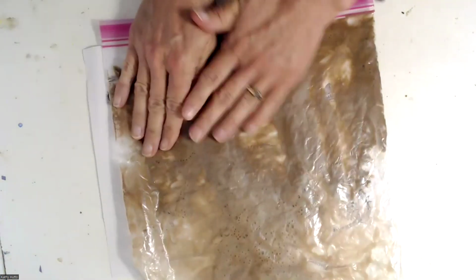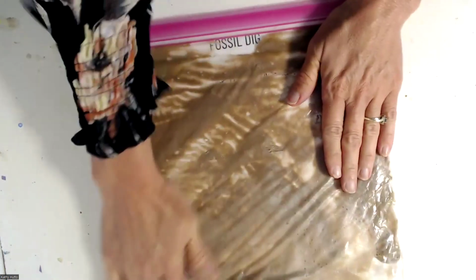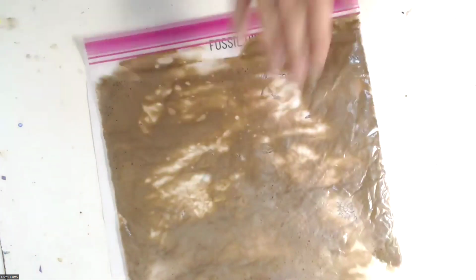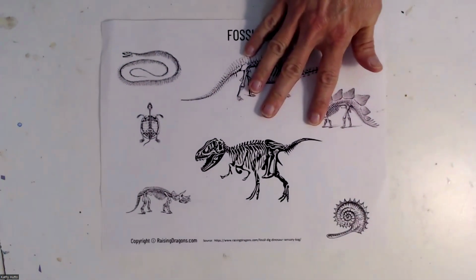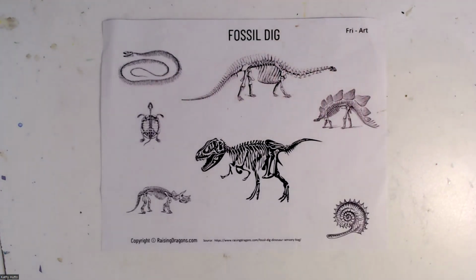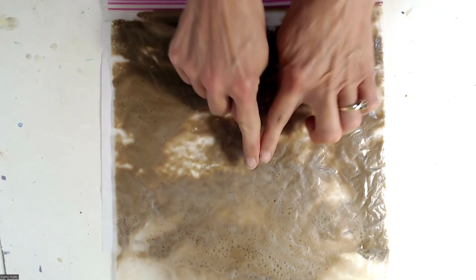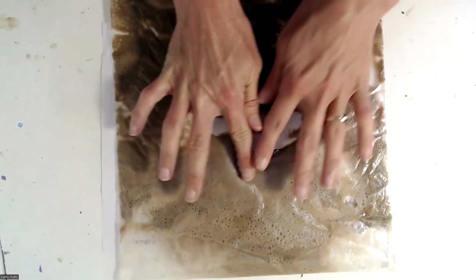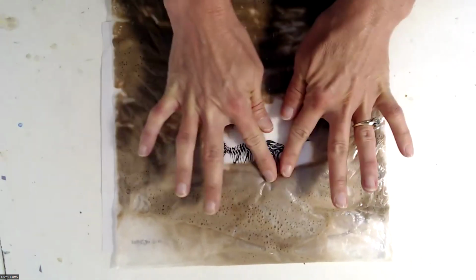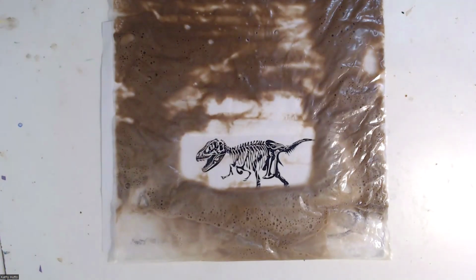And then you're going to spread the dirt, but really we know it was shampoo. We're going to spread it out like this. And then we're going to put it on top of this paper that had the fossils. It doesn't go inside the bag, it goes on top. And we're going to use our fingers, watch this, and move around the dirt and uncover a fossil.